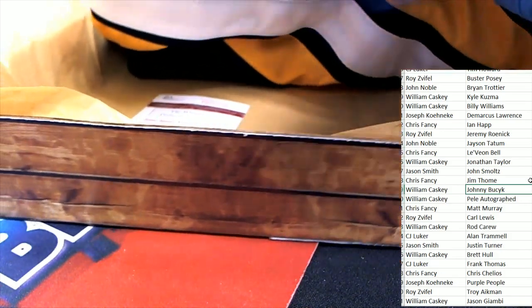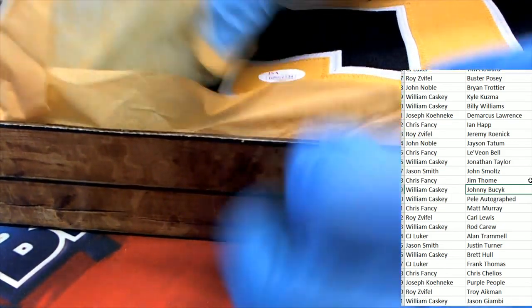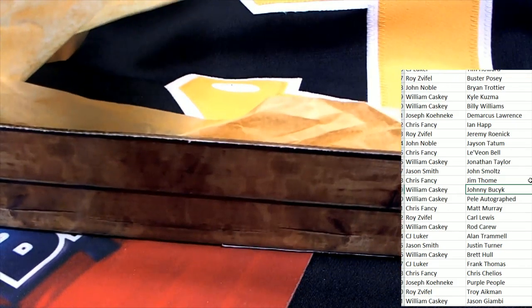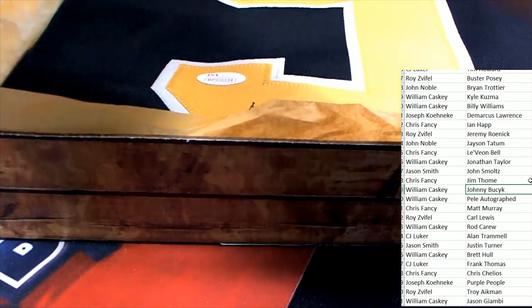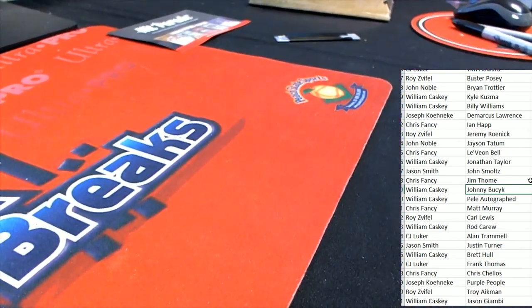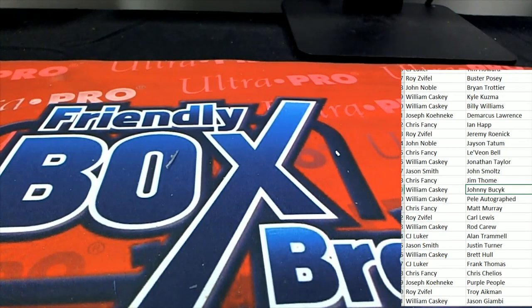Really nice, nicely signed. Really just a good looking hit. JSA certified right there. William C., Mr. Stankalicious. Coming away with a nice one. Nice hit in the box break. Gold Rush jerseys.